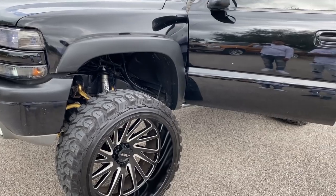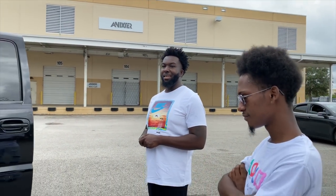Everybody, he's gonna kill it. I'm telling you, the truck game, I promise you. The ideas and the plans I got for this truck. I think I know what you're gonna do. What I'm gonna do? 16 wides.